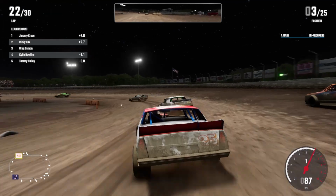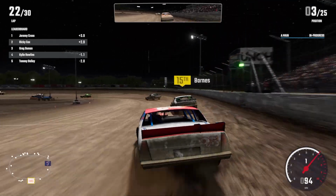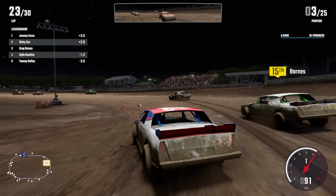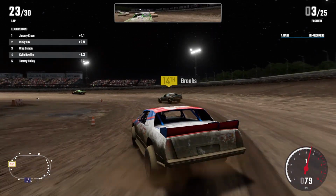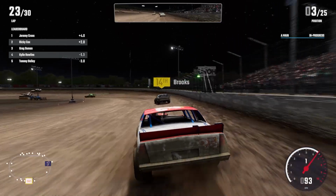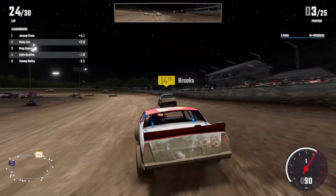Oh gosh, I need to get by these people. They're really screwing me up. Okay. Rollins is about a second behind at the moment. 8 laps to go at the line. A little bit of contact with the tail of the car. Nothing really hurt there though. 1.0 back to Rollins now, as we've got the 14th place running Brooks directly ahead of us.